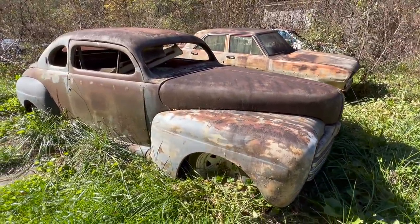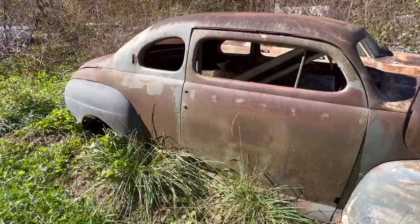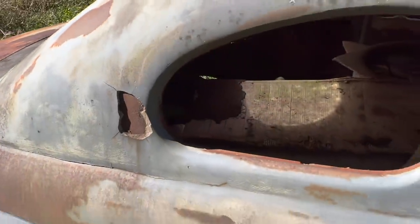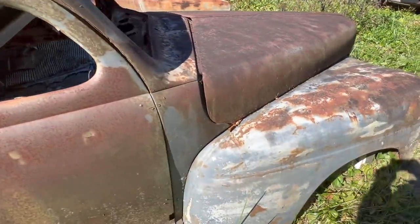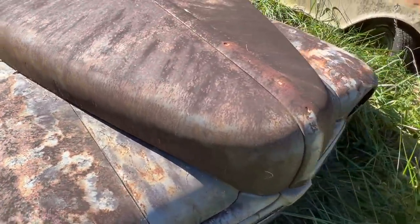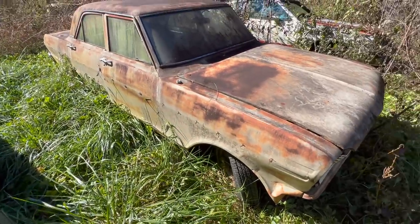This is a 46 through about 48 Ford, and somebody has chopped the top on this car, and they did a pretty decent job. You can see it's got a lot of Bondo in it. Some of that's coming back out of it, but compared to some of these things, chopping the top on a car is an easy way to butcher up something. So anyways, this car is pretty good. They've shaved the drip rail off of it.